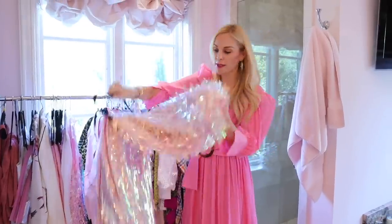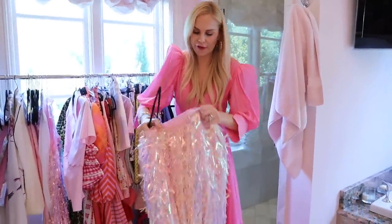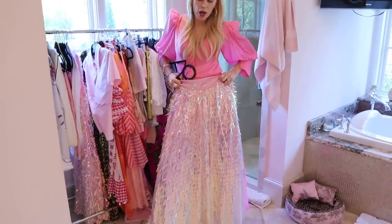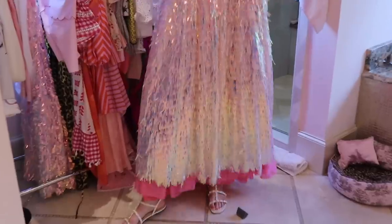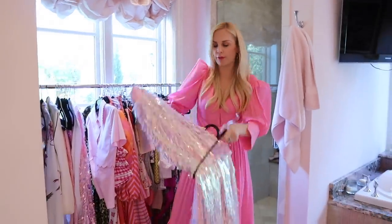This is from the same designer. Look at this fabulous skirt. I mean, are you kidding me? I mean, seriously, I'm obsessed, and it's heavy, and when you know it's heavy, that means it's expensive. Okay, so make sure it's heavy. Oh my God, it's beautiful.